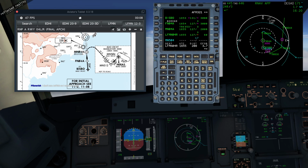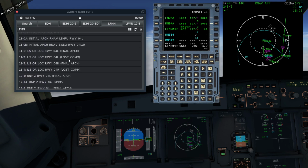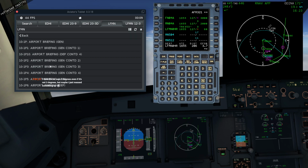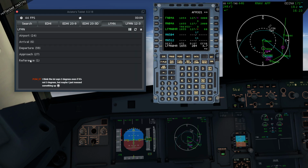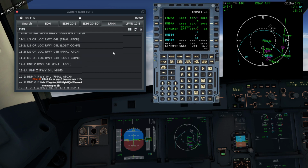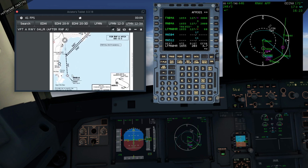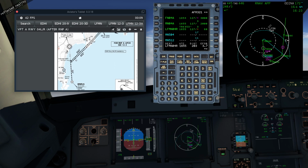Fox November 04 Alpha, Mike November 04 Alpha, and Mike November is the missed approach point. So we can see that Mike November, there's the missed approach, and the runway's down here. So we've got to do the rest of the procedure visually, and it probably has the visual approach bits on here as well. Are they on the airport? Where would you put them? Approach. Initial approach, RNAV. VPT, there we go. VPT after RNAV Alpha. So if we're visual, we continue on this 354 radial until we turn right onto 043 to land on 04 right.